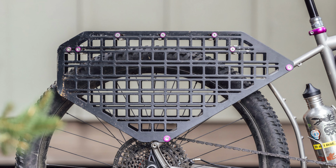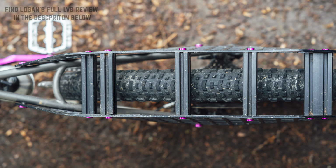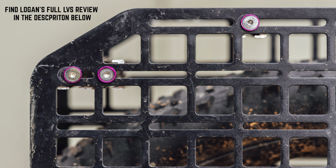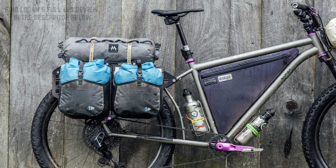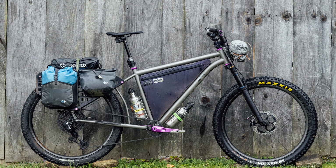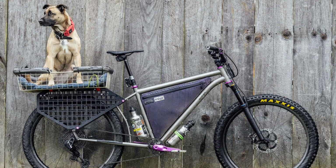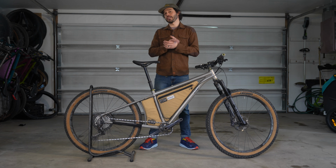So the MOLLE rack wall offers basically the same idea built into a rear rack with the ability to carry 100 pounds of whatever you want. Despite not using the system, Logan got his hands on a pre-production version, and yeah, as you can see, he made the most of it, loading really everything from dogs to 4 panniers and much more. So the MOLLE rack wall does come in at $300 extra USD.